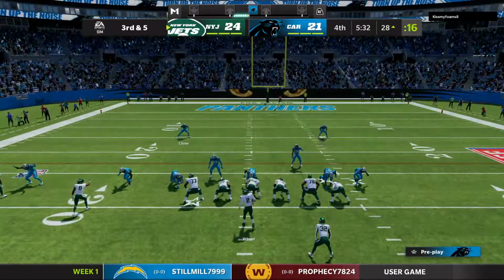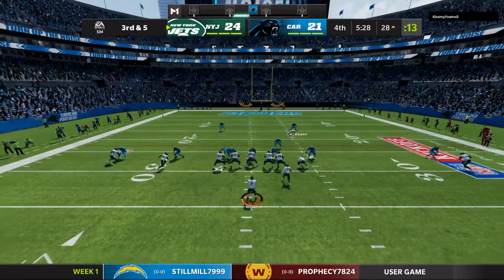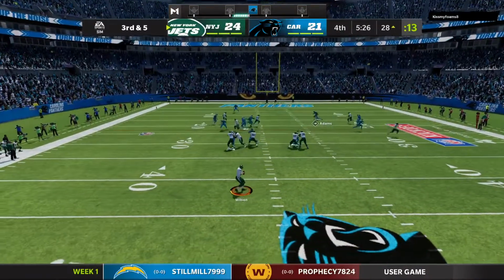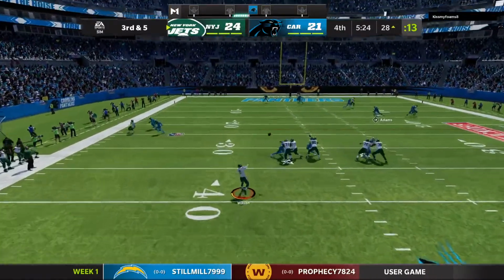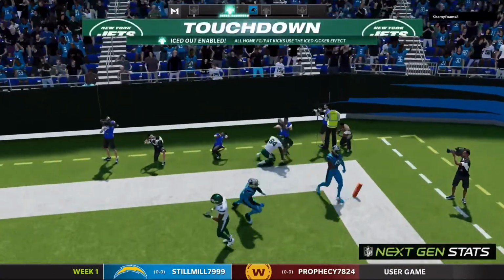The Jets on 3rd down. Not good. 0 for 4 thus far. This will be 3rd and 5. Here's Wilson. Looking for the end zone. That's to Davis. He's got it.